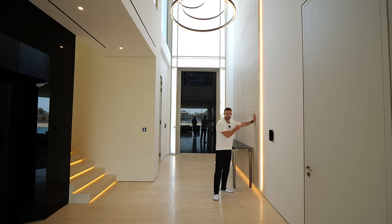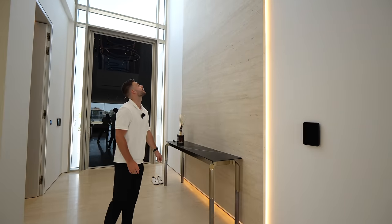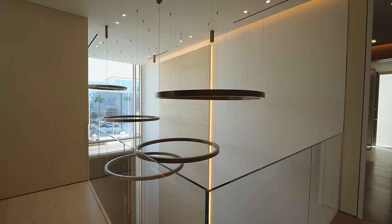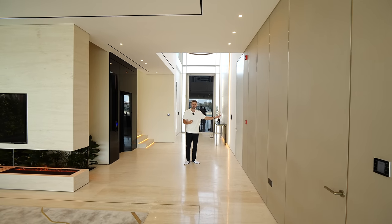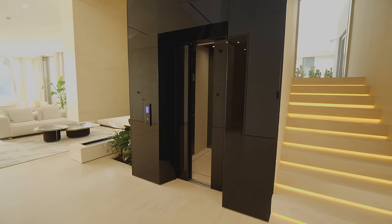I mean, how about this? Yeah, that feature wall is pretty impressive. Incredible, right? So stone feature wall, beautiful ambient lighting surrounding it, really complements the chandelier nicely. On my left is access to the utility, the double garage, and the maid's room. On my right, we have the staircase and the elevator.